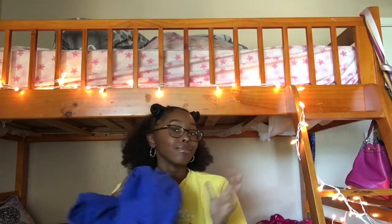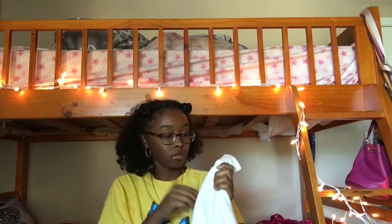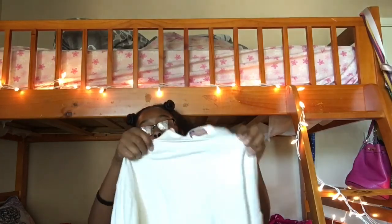I don't know what these are, but I love this jacket so much, and I'm just glad I picked it up. I do not remember the prices for the thrift store stuff, just because I had this stuff for quite a while, but I got it for back to school. So yeah, next. The next thing I got was this white turtleneck. Oh, hold on. What's this white turtleneck?